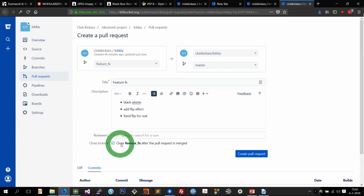And here it says close feature effects after the pull request is merged. That means we now have a separate branch where all these things are in. And then once somebody approves it, it gets all copied into the master line. And close feature effects means that the whole branch will be deleted. So the idea is that you make lots of new branches, and every time that branch has been completed and approved, then you delete it to clean it up. In the end, you have only one master line left.